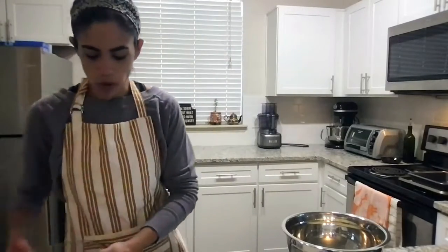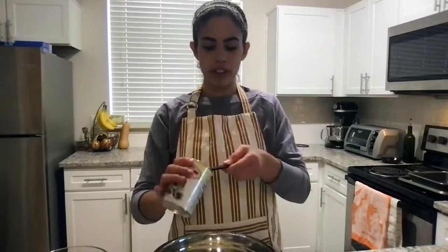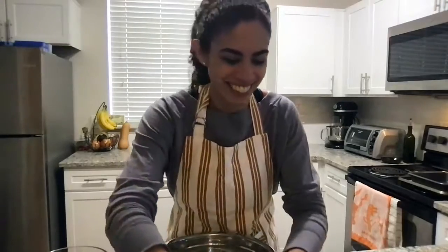Okay, so we're focusing on our dry ingredients first. Just switching out my cutting board here from my bowl. All right, so I have my 2 cups of oats. We're going to add a teaspoon of baking powder. The baking powder is just going to help the oatmeal poof up a little bit so it's not just flat and sad.